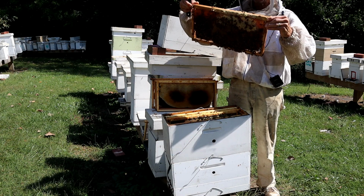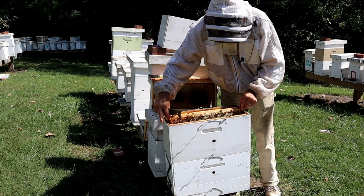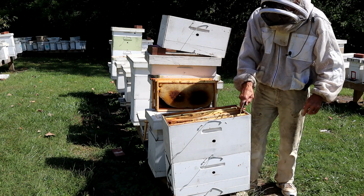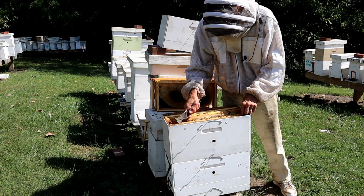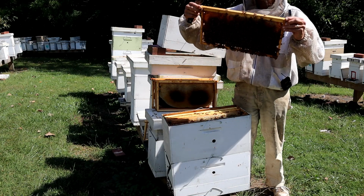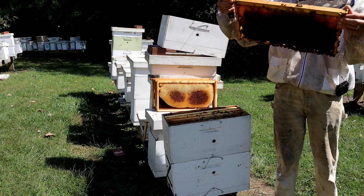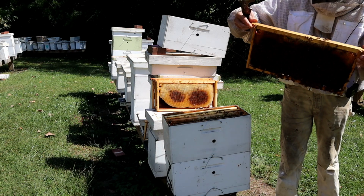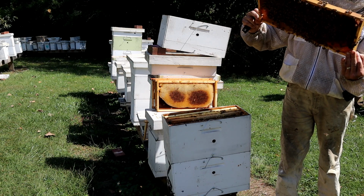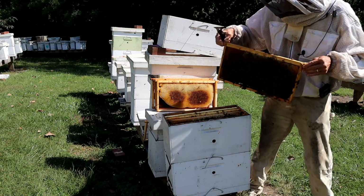Another full frame of honey. Now so far in this box, that queen doesn't have any place to lay. It's packed. I've been feeding heavy. This frame got open nectar. They're back filling. It's got a little bit of capped brood, a little bit of open brood on it. So this frame needs to go in the bottom.